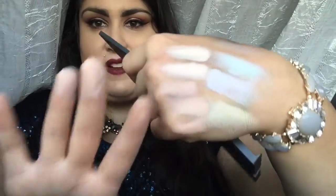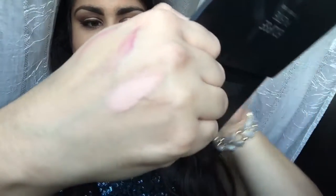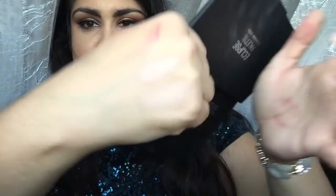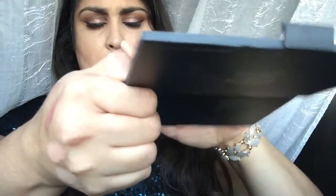So as you can see, very high coverage, and it's even on my hands. Very, very high coverage. So now I'm going to do the fourth row, first shade. I kissed my hand before for another video, so that's still there. Then I have the second row, the third row, second shade, very close to my skin tone. Third row, third shade.